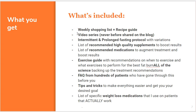for me, meaning that I've changed this program and I constantly add to it and manipulate it and tweak it over time based off the results that I'm getting from the people that are inside of it. And so one of the things that I've just started to add to it now, which I'm really excited about, is a specific video series that's only going to be available for those people who purchase this program. And this is going to be the information that I've never actually shared on the blog before.